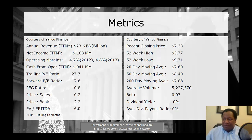So the company has a healthy trading volume. The beta is 0.97, so this is not an overly volatile stock. It's tended to move with the market. And the dividend yield right now is 0%. Flextronics definitely has a growth profile in that they're not paying out any dividends.